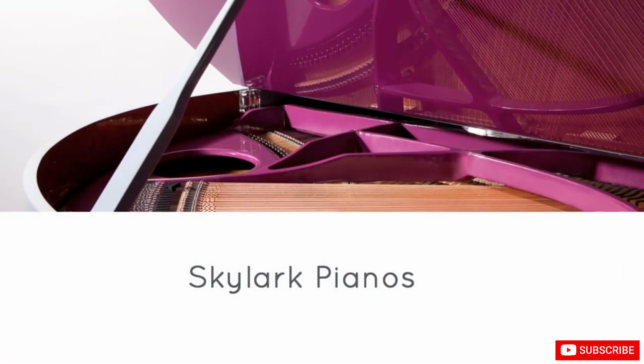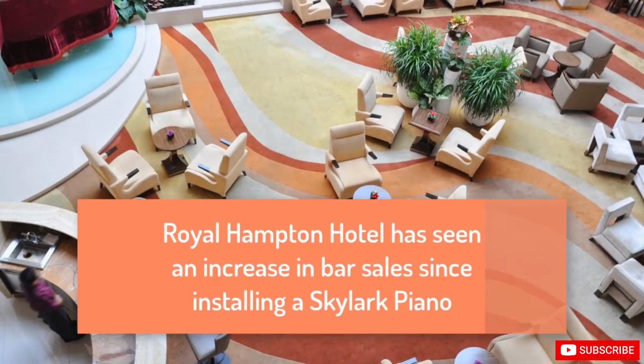Okay, our imaginary client is called Skylark Pianos. They make those self-playing pianos that you sometimes see in hotels and bars. One of their customers, let's call them Royal Hampton Hotel, has seen an increase in bar sales after installing one of these pianos. So they make an excellent case study for Skylark Pianos to present to other hotels.